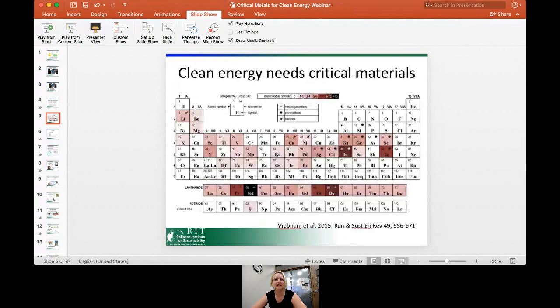So if we look here at the periodic table, you can see a wide range of materials that are needed for some of these new clean energy technologies. The little lightning bolts show all the different materials that are needed for batteries that we need for storage or electric vehicles. The little stars are for our photovoltaics, so that's our solar technologies. And then the little triangly diamond is for motors and generators. So those are needed both for electric vehicles and for things like wind turbines.